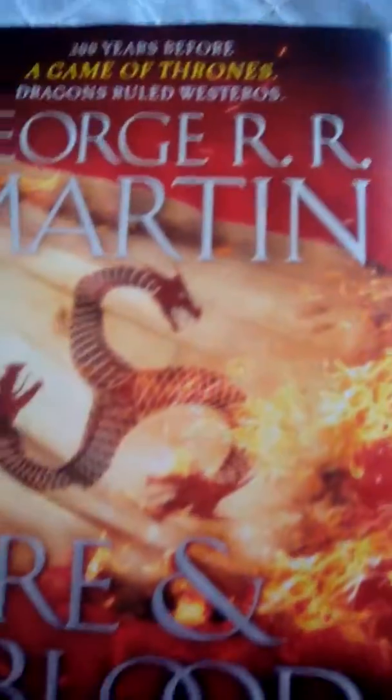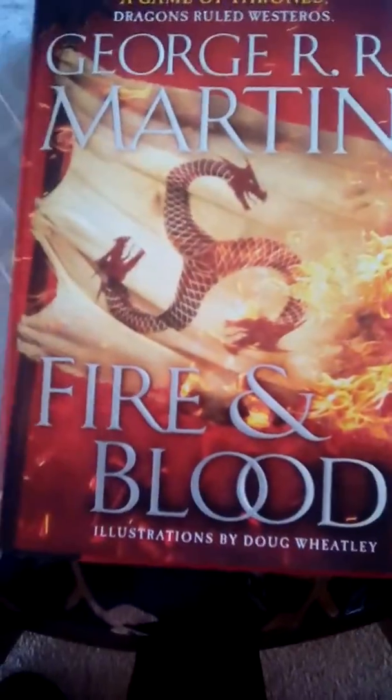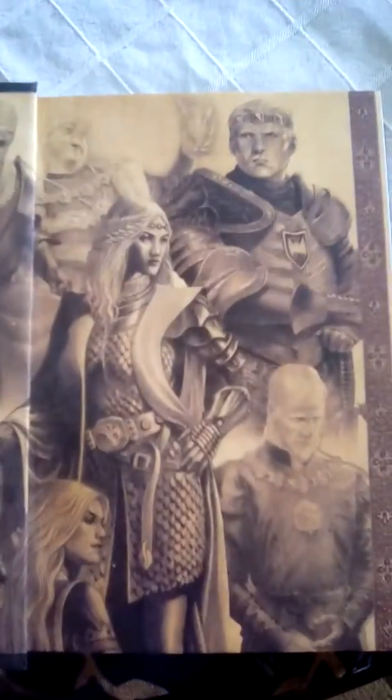So, moving right along. I had to point out that book title, by the way, when I was talking about that. I did go out and pick up this bad boy. Fire and Blood. I guess it's part one of two. It's the precursor to Game of Thrones. It's got a lot of cool artwork inside of it. I believe the artwork is by Doug Wheatley. He's done a lot of 2000 AD and random stuff like that.